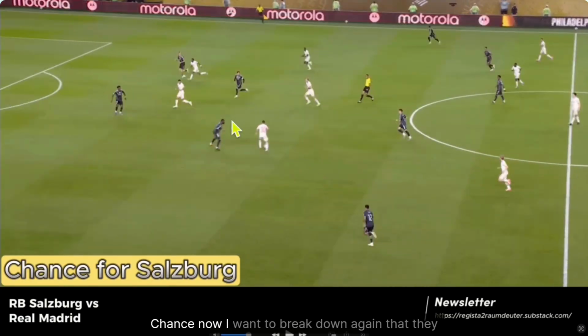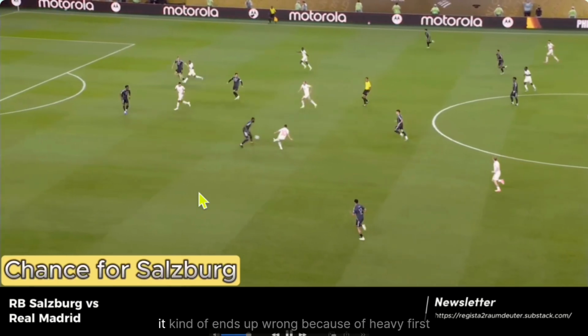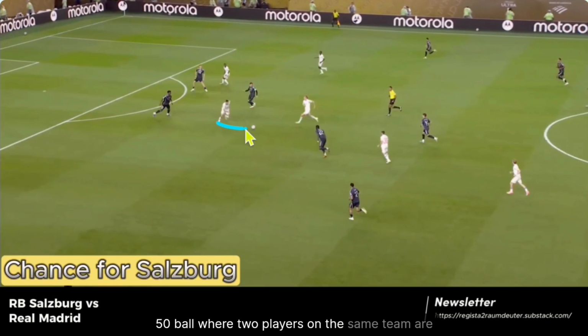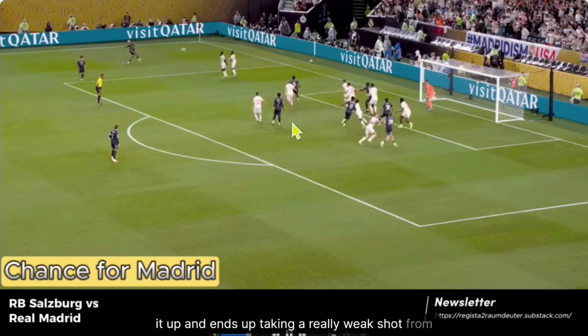Salzburg chance now. I want to break down again that they have 5 over here versus Madrid's 4. So this is really strange at how it all plays out. And it kind of ends up wrong because of a heavy first touch. The striker doesn't control it well, but because it comes off in a heavy way, it ends up being like a 50-50 ball where 2 players on the same team are competing for it, and the latter player just picks it up and ends up taking a really weak shot from far out.